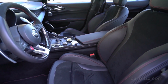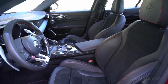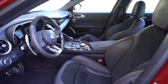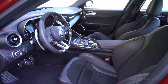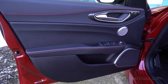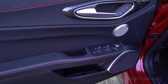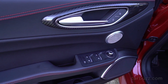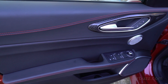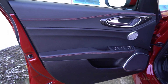And you have these black seats with the red stitching, and I don't think they could have done a better job with this interior design. And look at those big floppy paddles on either side of the steering column there. That's what I like. They're just big and they're right in your face, as opposed to some other automakers. For an example, the Jaguar XE, I thought its steering wheel mounted paddles were just too small. Not in the case here. There's more carbon fiber throughout.